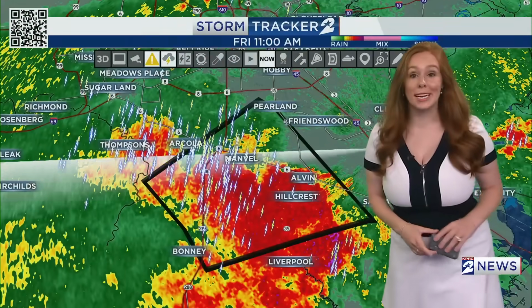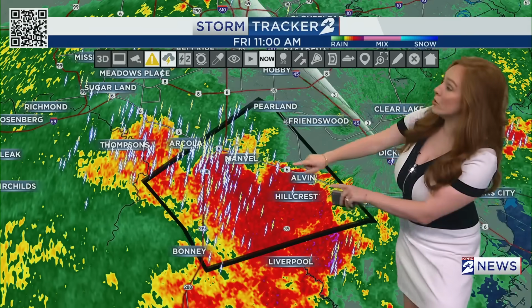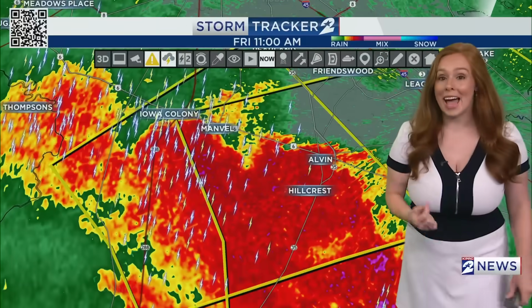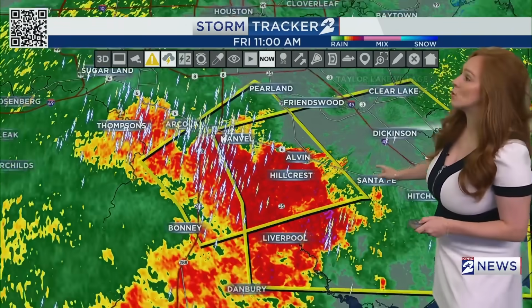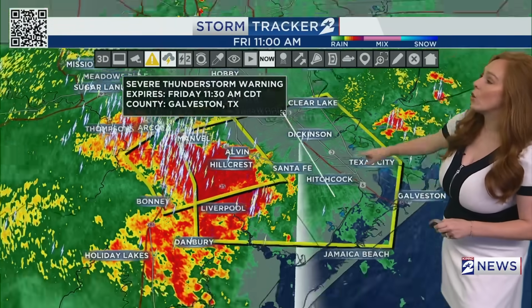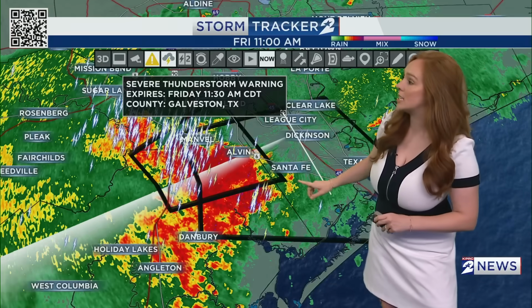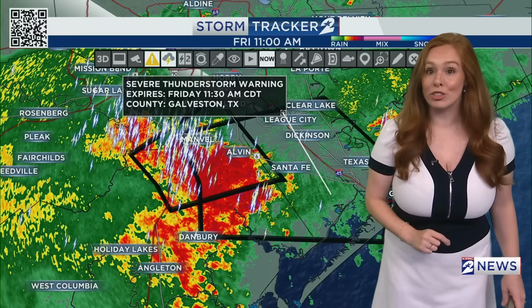This storm is a fast mover. It's currently booking it towards the east at 45 miles per hour, but you'll notice it's packing a punch. Those deep red colors, that's going to be a hefty downpour. Manville towards Alvin, Hillcrest, and the National Weather Service has gone ahead and reissued this. That's going to include portions of the Gulf Freeway towards Texas City, towards Galveston Island, Clear Lake, League City, Dickinson, Santa Fe, nearly to Danbury through 11:30 this morning.